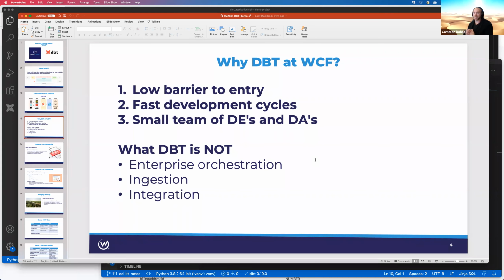Some things DBT is not. It's not enterprise orchestration. It's very much settled within the transformation space of point to point within a single storage layer. So you're not going to be making calls out to other things. You're not going to be orchestrating massive pipelines across different technologies with DBT. It's not for ingestion. Like I was saying, we're using Stitch and a few other things to pull data into our sources, but that's not what DBT is for. And it's not for integrating across other tools, like I was talking about.